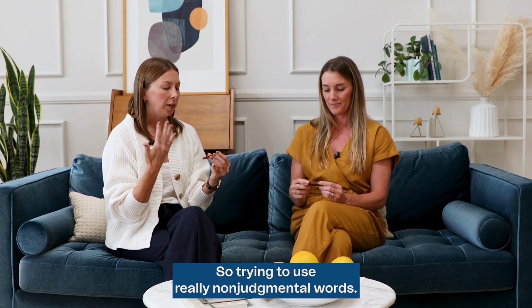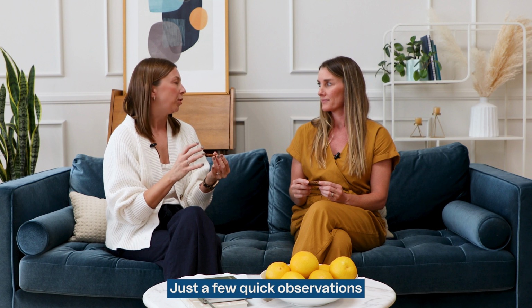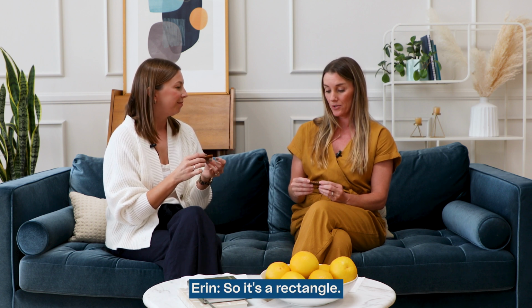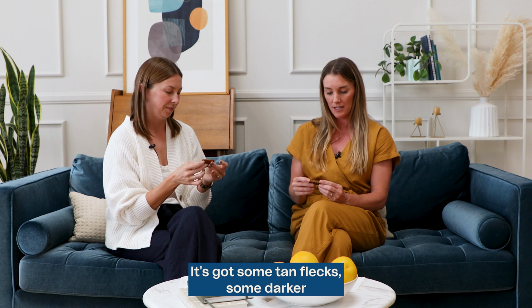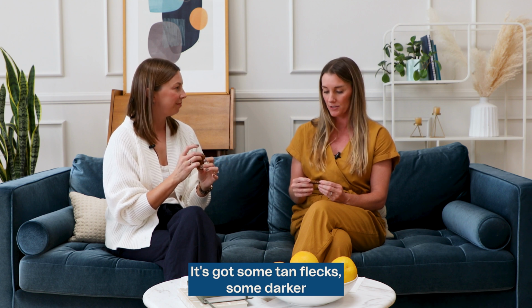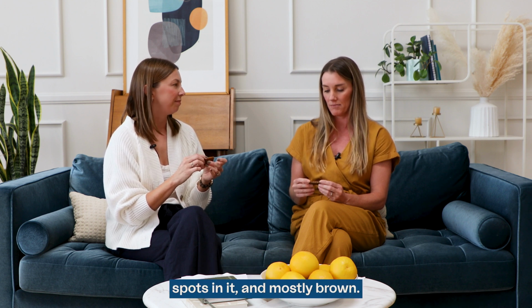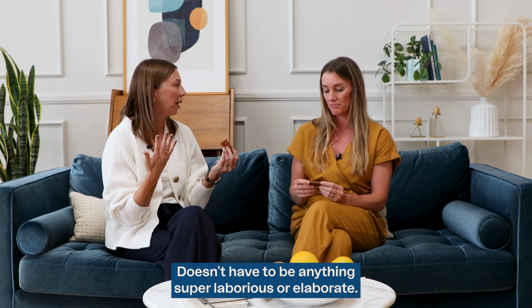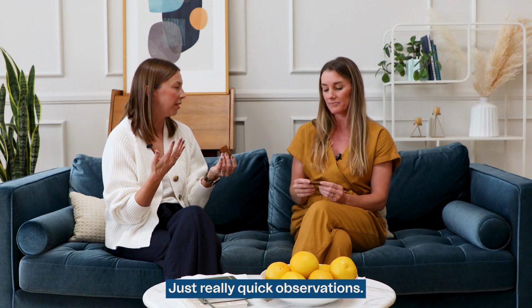So trying to use really non-judgmental words, just a few quick observations that you have about what the food looks like. So it's a rectangle. It's got some tan flecks, some darker spots in it, and mostly brown. Awesome. Doesn't have to be anything super laborious or elaborate, just really quick observations.